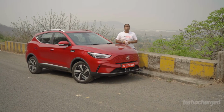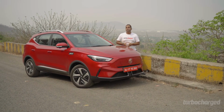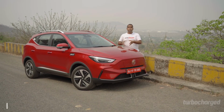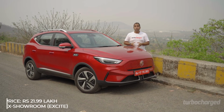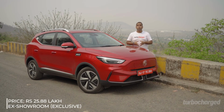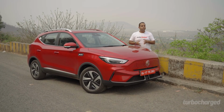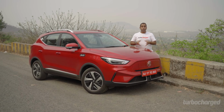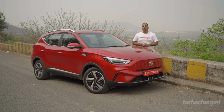This is quite a comprehensive update for the current generation ZS EV, and correspondingly prices have gone up as well by Rs 50,000 for the lower spec Excite variant and Rs 70,000 for the higher spec Exclusive variant that you see here. And yes, it does get a host of new features and looks more modern as well, and these certainly add to its appeal. But the bigger highlight here obviously has to be the increased range and of course the improved performance levels that truly add to its credentials.